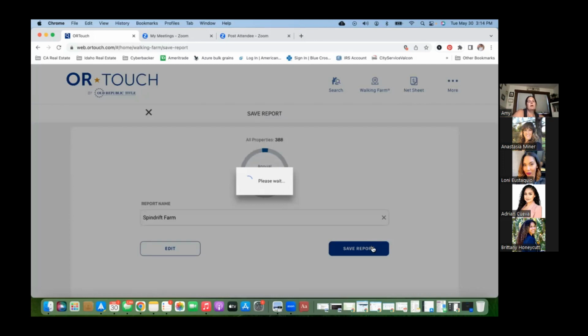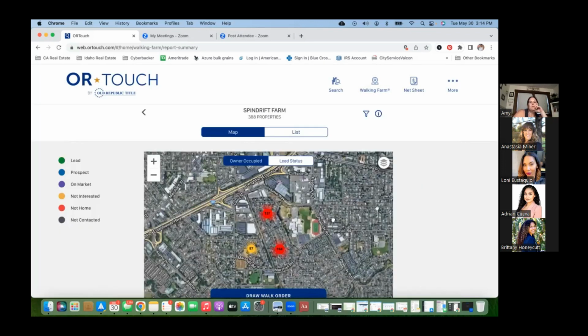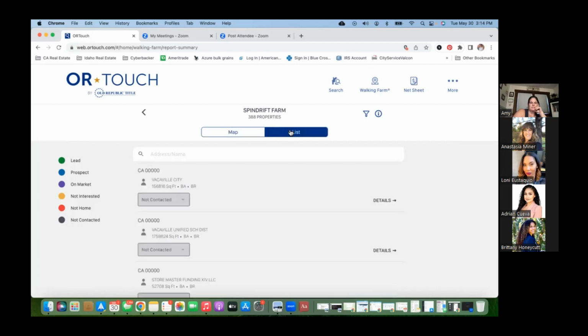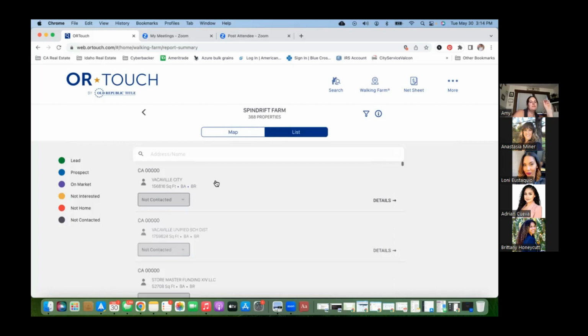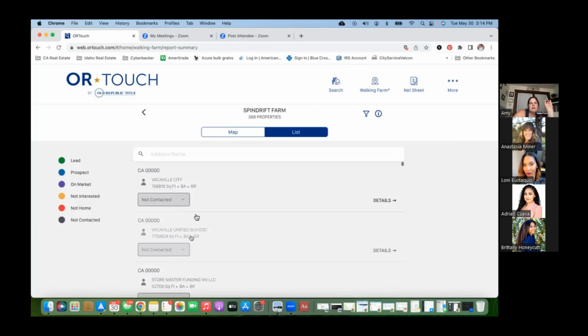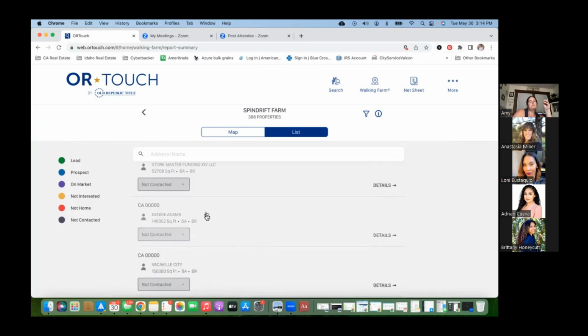Okay, so again, remember this is on your phone as well, so you can do both. The cool thing about that is that, so there's my farm. So right now it shows map, lead status, it would show lead status, or we can go list. So we can toggle between those two. And the cool thing about this is that on your phone, it looks like I probably need to eliminate some of these. You can pull this up on your phone as you're walking your farm.